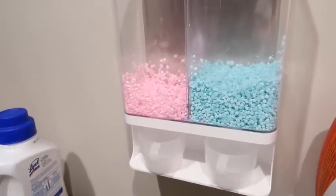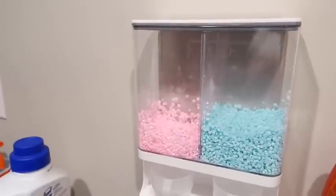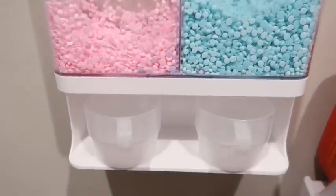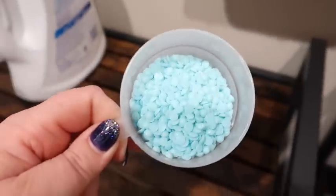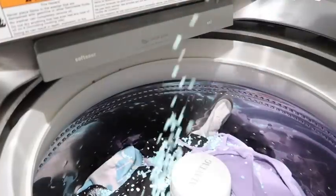I think it's actually really convenient because once you pour the scent beads in the dispenser, it actually comes with 2 little cups. And basically it allows you to push the dispenser, the scent beads come out, and you can just dump them right in the washer. Super easy, you only have to use one hand and you don't have all of those plastic bottles and everything sitting around your laundry room. So I highly recommend this. It has adhesive on the back so it easily mounts on the wall, and yeah. Bonus is that it looks cute and it's also functional.